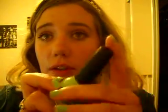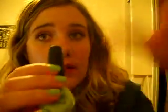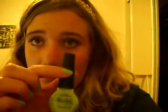And I really do like this formula because it's very smooth, and I also got it on sale. These two cost the same amount, about $4 or something. I'm actually wearing it right now. Very pretty.